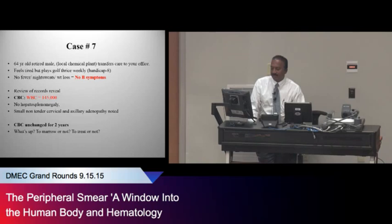Brings us to case number 7. Retired male, again in a local chemical plant, no B symptoms. He feels tired, but he's playing golf 3 times a week. Pretty handy-dandy handicap there. And his white count is 145,000. No hepatosplenomegaly. He's got some small cervical nodes. But the CBC is unchanged for 2 years.